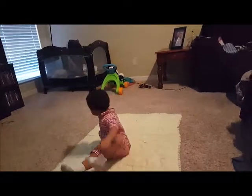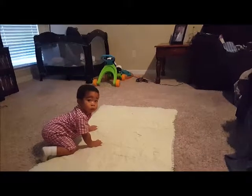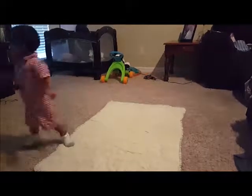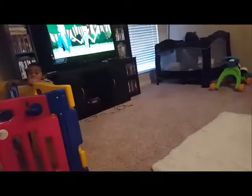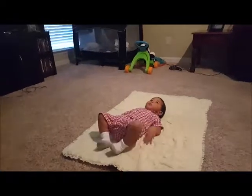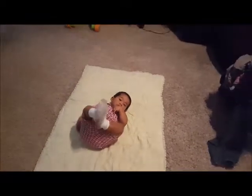Go over there, bring me that toy. You see it? Right there. He's like, what are you talking about, Mom? Now you know I didn't point over there. Over there, right there. You gonna make Mommy get up. Can you bring this? You can start there. That's your push toy. Bring it over here.